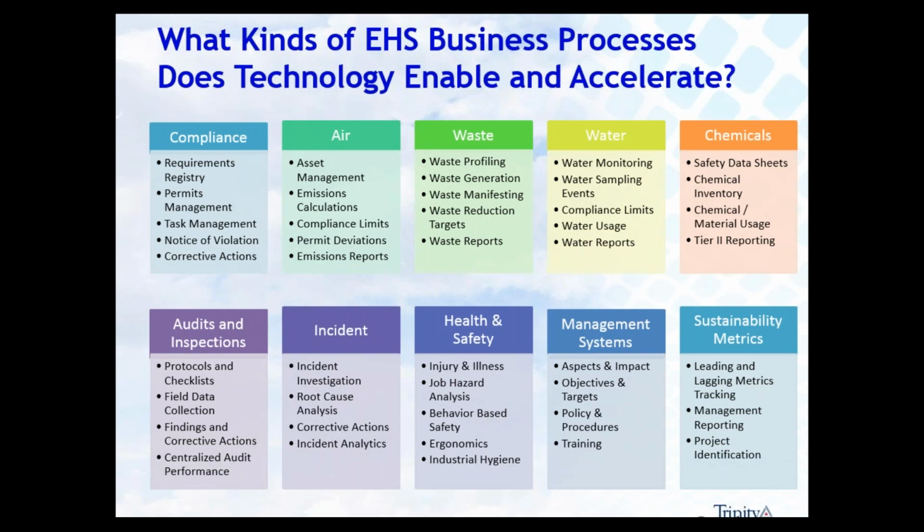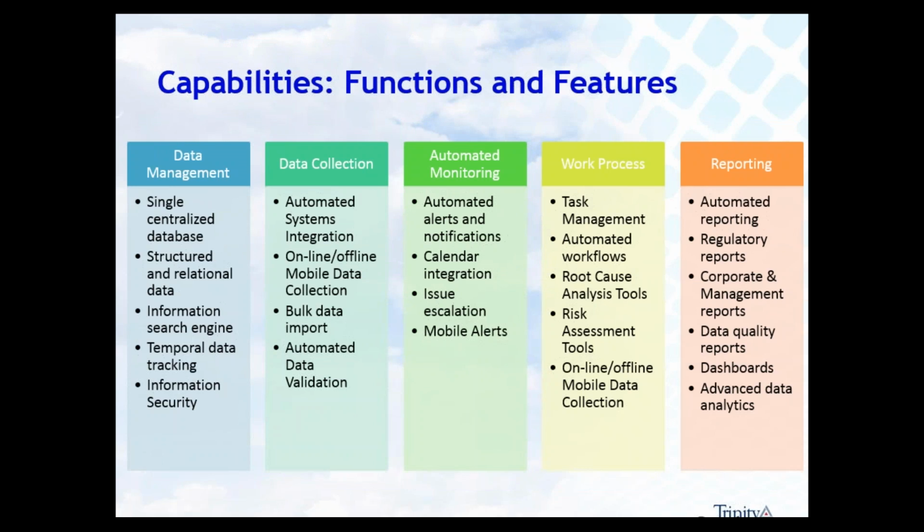And then from the management system and sustainability metrics perspective, these mostly typically are internal gains that are enabled and accelerated by such technology, but they are nevertheless important for your management to be able to see the data. It's just that usually the drivers for such things are typically internal. Now, capabilities, this is to say, how does this EHS technology accelerate some of the processes we mentioned on the previous slide?